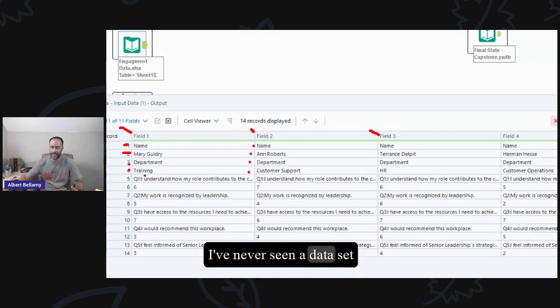I've never seen a data set actually come out like this. I don't know how often this happens. So to me, this is not a good exercise. This is not a good test of abilities. Anyway, I have not been in data forever and ever. I don't have a ton of experience. I don't see it coming out like this.